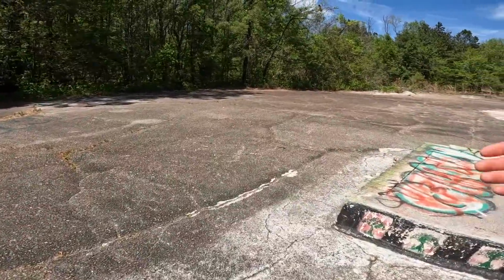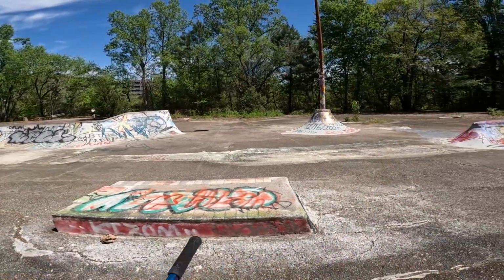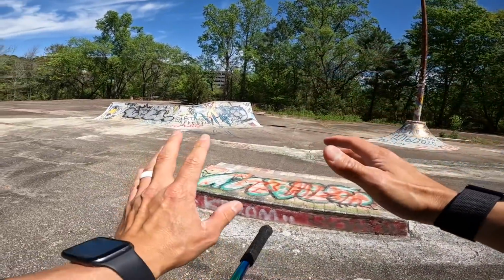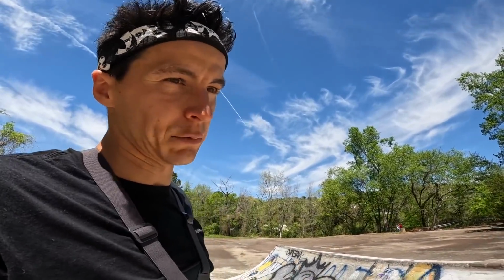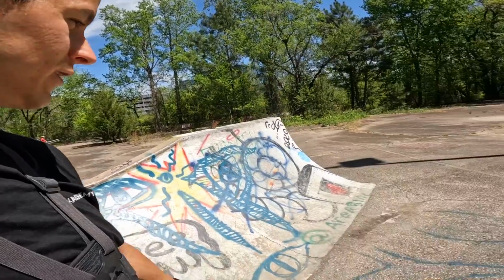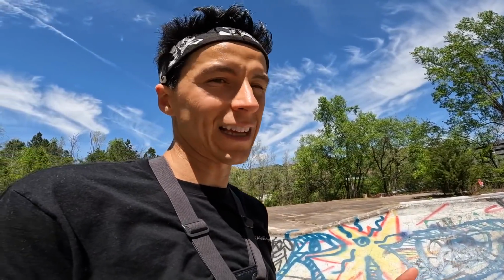Floor is sketchy, run up is sketchy, manual pad is sketchy, but I like things like this because that trick, pretty much every try for me was very hard on this. Whether the small quarter or the big one. The big one feels like it would feel better if I didn't have to worry about this bump in the beginning. I might be able to go on the side of it, but it's just sketch because you don't know that you're clear until you're on the quarter, and it's like a last minute decision.